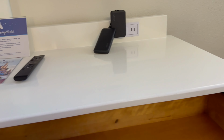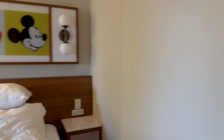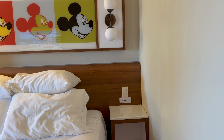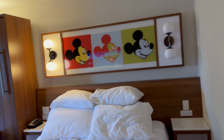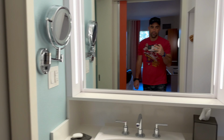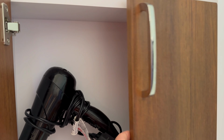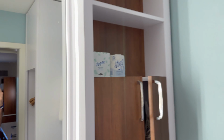You've got 3 drawers to put your clothes away if you choose to do so. Each side of the bed has its own plugs and USB chargers. There's also 2 over there for when they pull down that bed. And here we've got an iron and a hairdryer, so you don't need to bring any of that stuff. Some more storage, hangers.